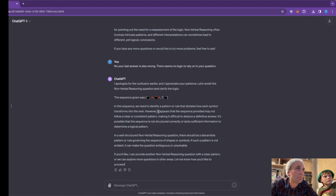It says now that it appears the sequence provided may not follow a clear or consistent pattern, making it difficult to deduce a definitive answer. It is possible that the sequence is not structured correctly or lacks sufficient information to determine a logical pattern. There should be a discernible pattern or rule governing the sequence of shapes or symbols, so it's correct talking about that. If such a pattern is not evident, it can make the question ambiguous or unsolvable. So this is what happened in our case.